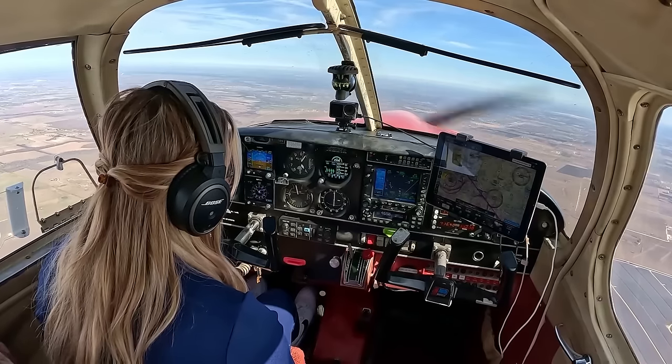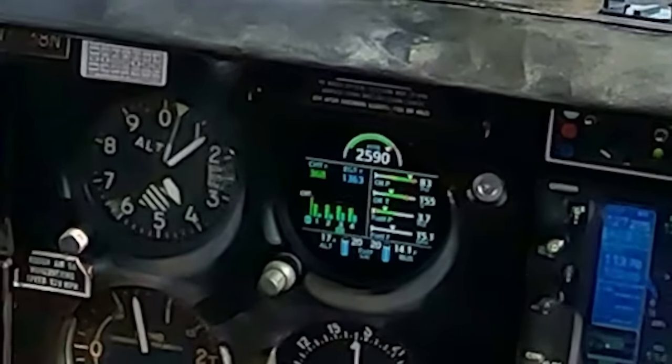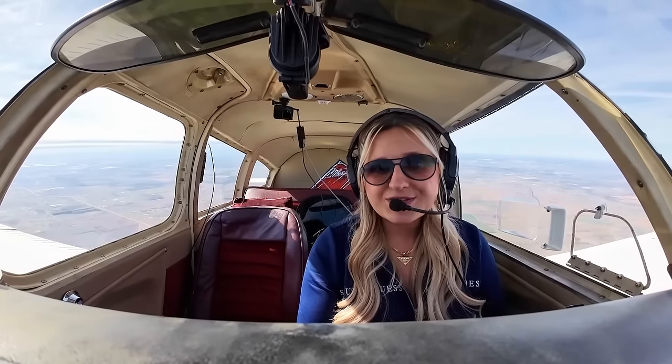Our cylinder head temperature is at 368. All gauges are in the green. We are currently burning 15 gallons of fuel per hour, which sounds like a lot, but it is usually what I'll expect to see up until I lean out that mixture, and we will do that together once we level off at 7,000 feet.